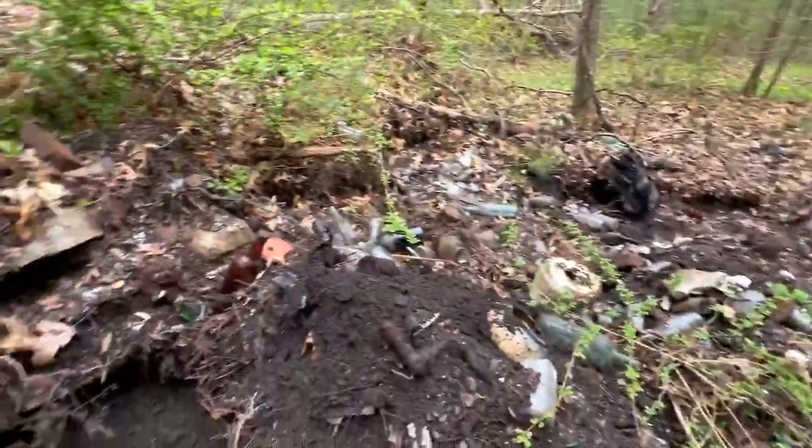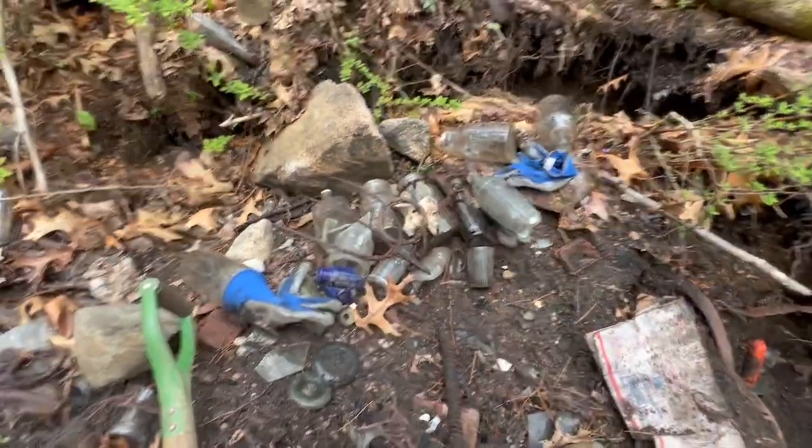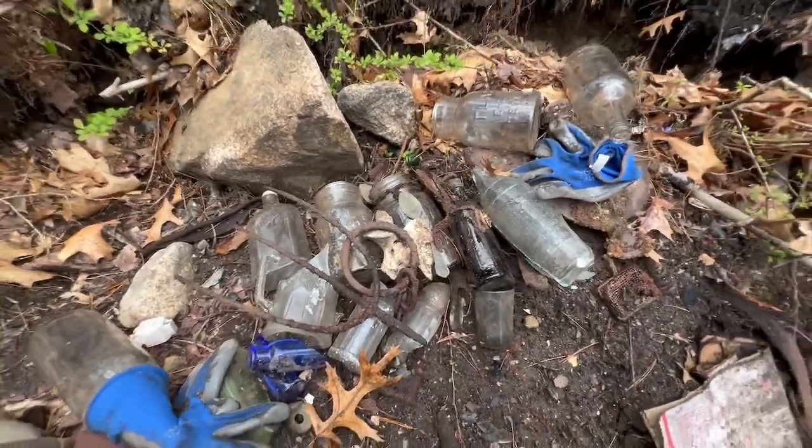That's kind of risky because there's a trail nearby, and every once in a while people on the trails will stop by or pass by. Here's some leftover stuff from last time as I was digging.